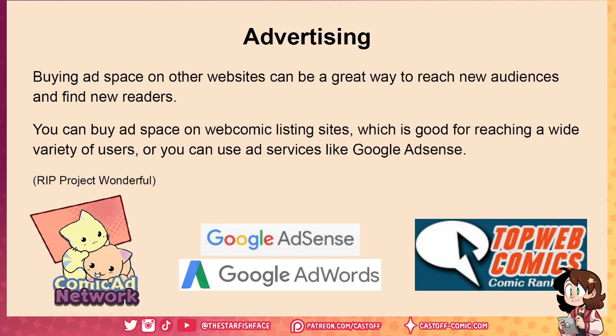Comic Ad Network is kind of the same thing. It is an advertising network specifically for comic creators. It's still fairly new. It's only a few years old, and so it's still kind of getting its feet off the ground. But at the moment, it is fairly cheap to use. You can literally just log in and throw pennies at the screen. I'll put like $5 into it and set up a couple ads to run on other people's comic websites for a few months. And I've gotten a couple readers that way.